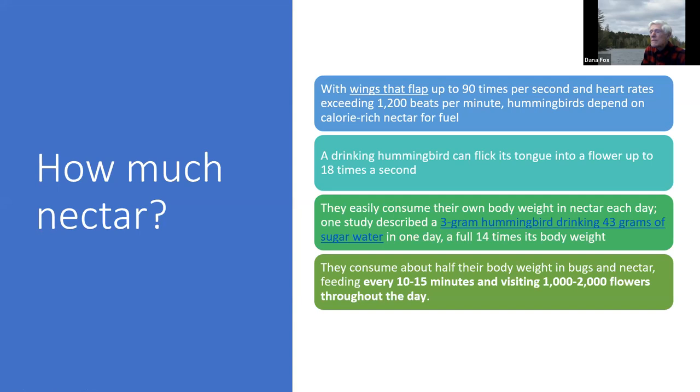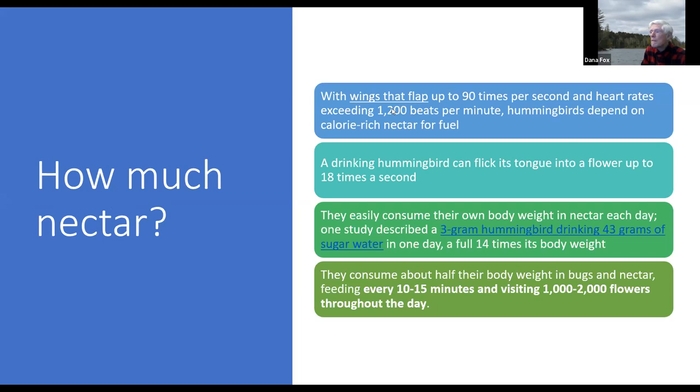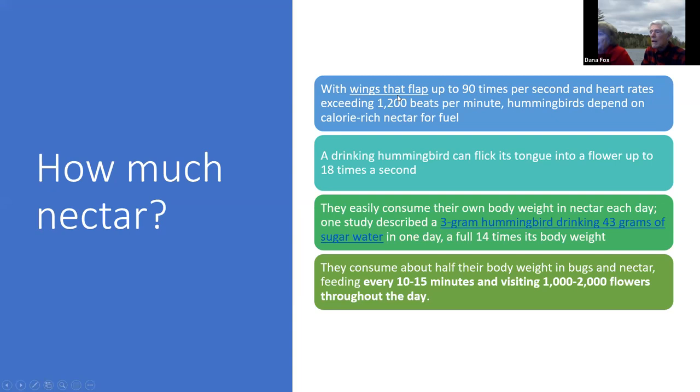And now, how much nectar do they get? These wings flap up to 90 times per second, and their heart rates may exceed 1,200. Okay, and the drinking hummingbird can lick its tongue into a flower up to 18 times a second, as I said. They consume their own body weight. A 3-gram hummingbird has been known to drink 43 grams of sugar water in a day. And they consume half their body weight in bugs and nectar, feeding often every 10, 15 minutes, visiting maybe 1,000 to 2,000 flowers a day.